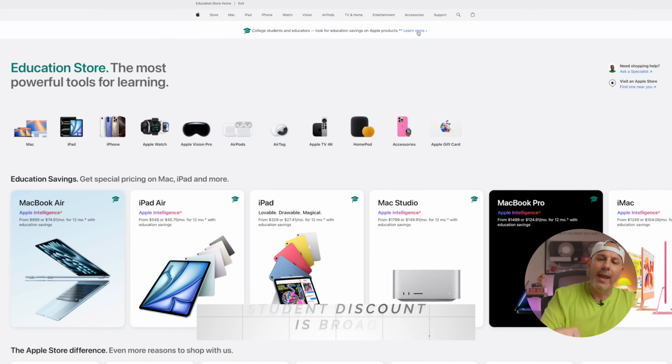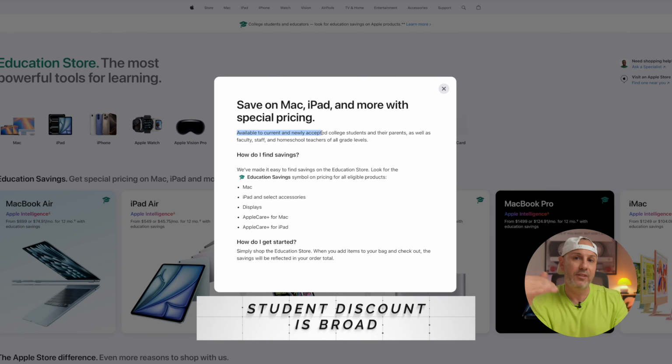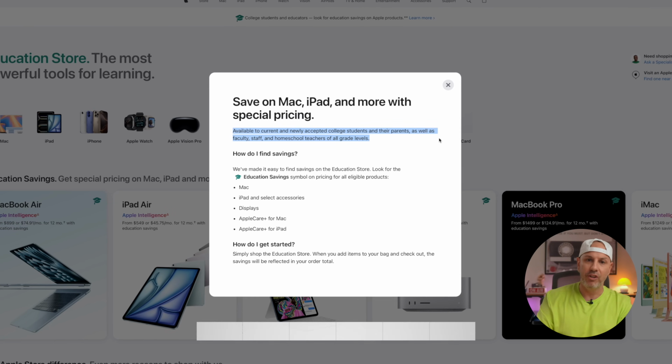Now, we'll dive deeper into the performance in the next section, but if you qualify for the student discount, and I'll quote directly from Apple's website here, current and newly accepted college students and their parents, as well as faculty, staff, and homeschool teachers of all grade levels are eligible for the Apple Education discount. That takes the entry-level MacBook Air from $999 to $899. That is completely undeniable in terms of value when you think about the MacBook Air.